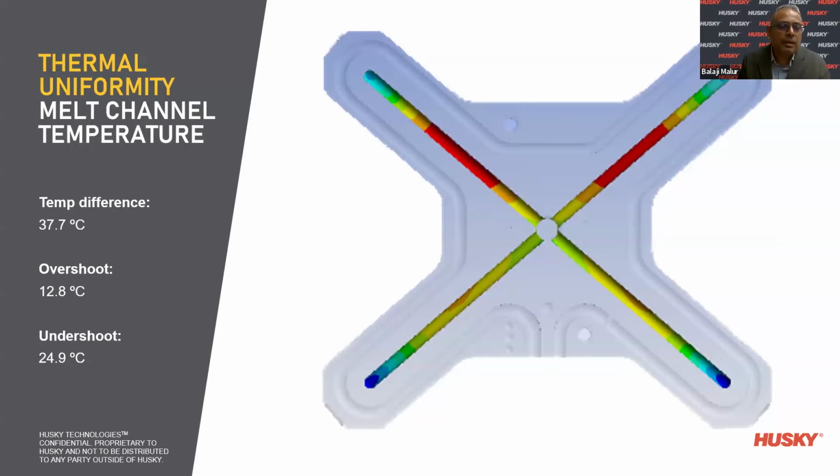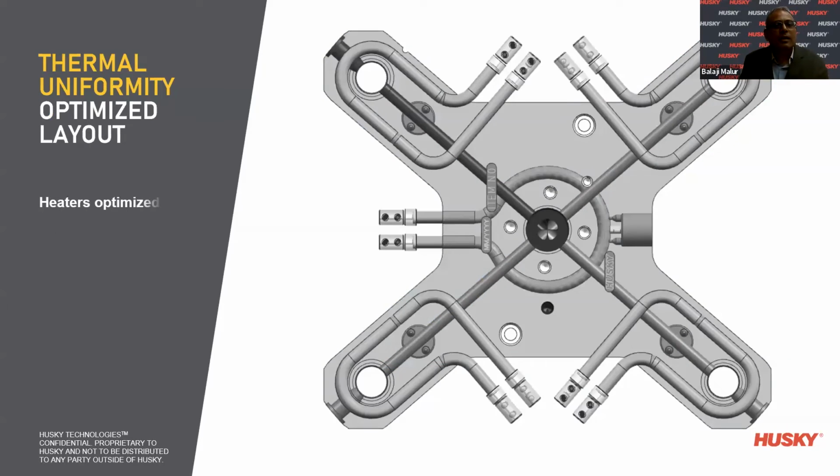Then we went to product design and development. We asked, how can we improve that? When we did that, we came up with a very unique design. Of course, you can see each individual drop has been taken over in sequence. In this case, we have a total of 5 nozzle manifold heaters dedicated, each one of them. Of course, the center is different, but the 4 of them.